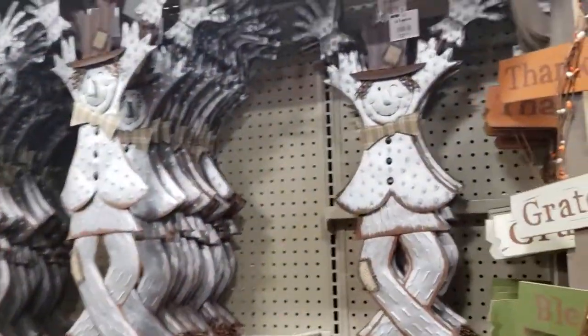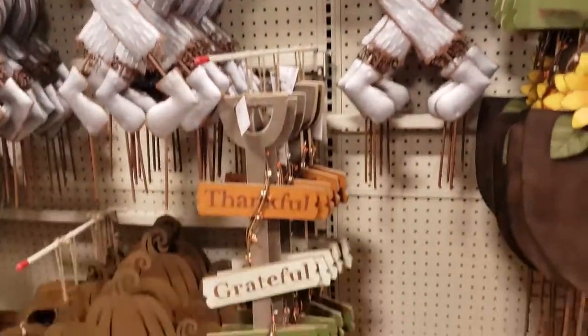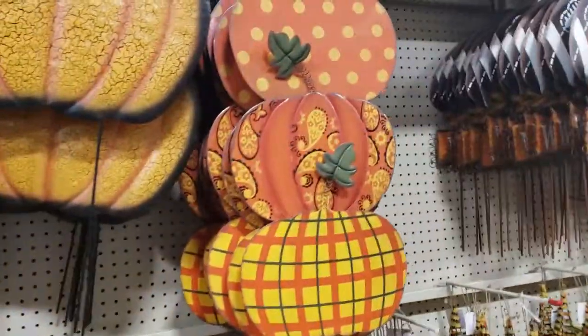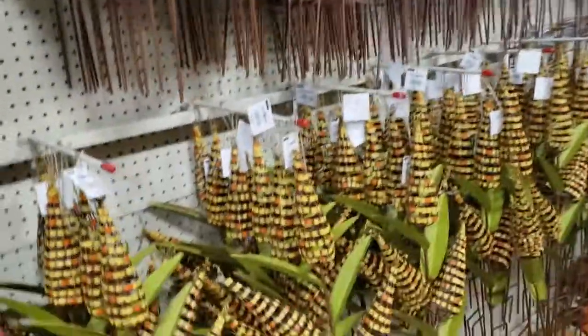I don't know about this guy. It kind of reminds me of a snowman. But the style, or maybe he's like the Tin Man and the Scarecrow had a love child. Kind of like these different patterned things. That's kind of a new, well, it's really more like a vintage style actually.